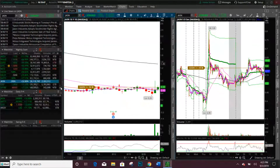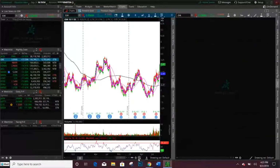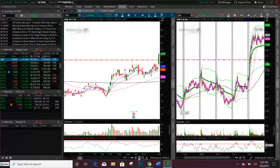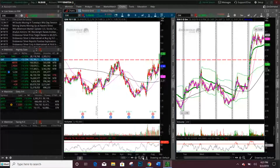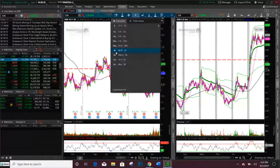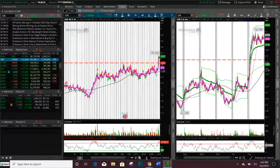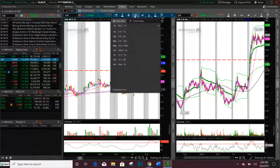Let's see. Let's keep going. EXK. Okay, so this one broke above resistance and stayed above it, which is very exciting. I like that. You can see this cup and handle, and it's breaking out. See, it's going to run into resistance around 320, so that's only about 15-ish cents. And then 335, so let's take a look at the hourly, see what the hourly shows us. So you can see this bull flag on the hourly, so I do really like that.